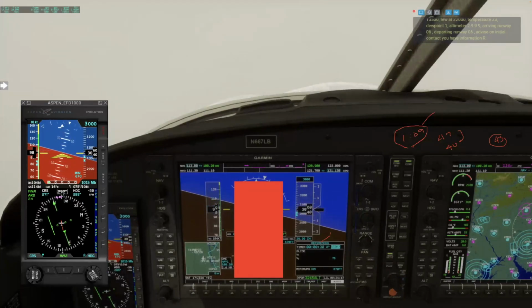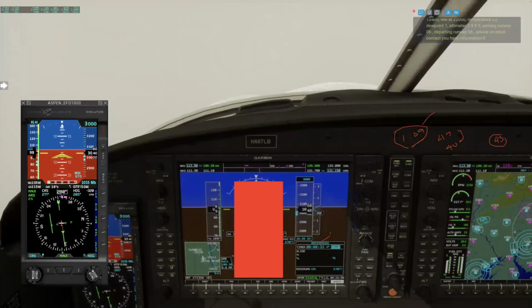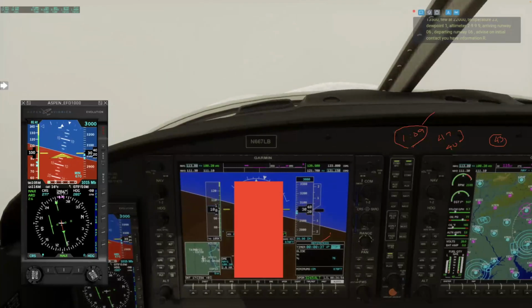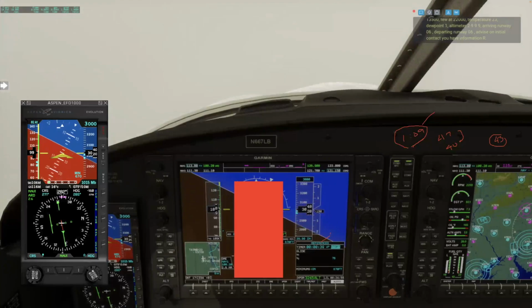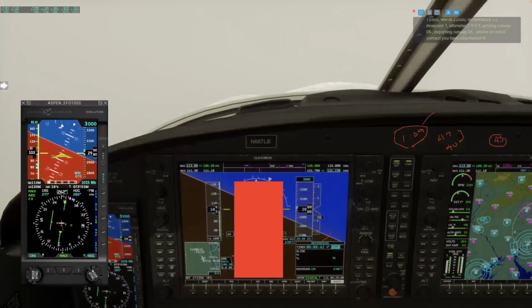Ooh, 85, not 292. Go ahead and make your turn inbound. All right, so let's do it, make the turn inbound and see how it shows. And 20 degrees. I'm going to try to keep that 20 degrees.